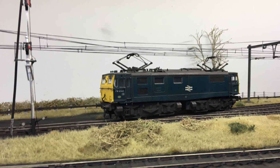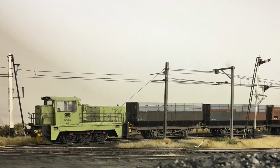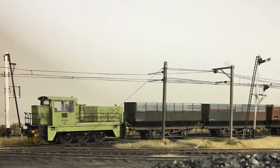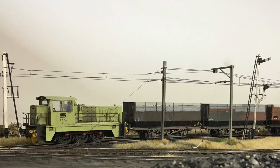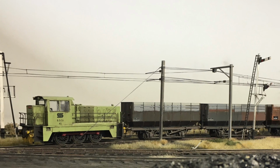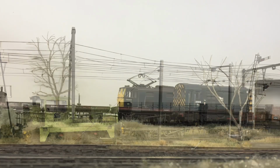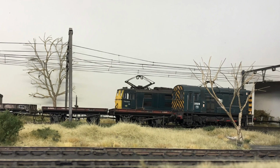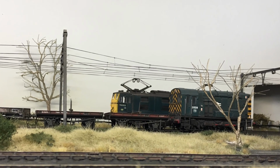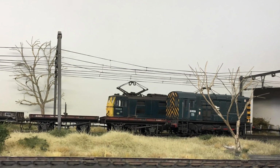And the layout portrayed a cold winter's morning with the leftovers of snowfall on the ground, dead grass and all the other things you'd associate with a cold winter's day. This is exactly what I'm looking to portray again on the new layout. I want to go for the exact same scene, the exact same area and the exact same setup, as it seemed to be popular with exhibition visitors when we took it out and about. I'll also be looking to use all the same rolling stock, as I'm really happy with the way it looks and the standard it's built to.